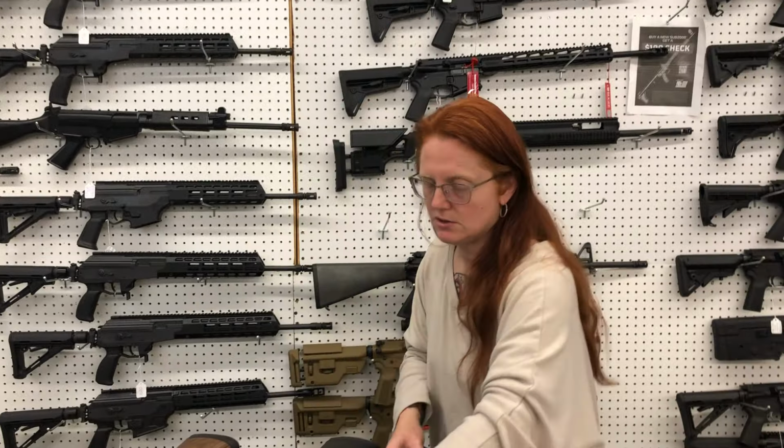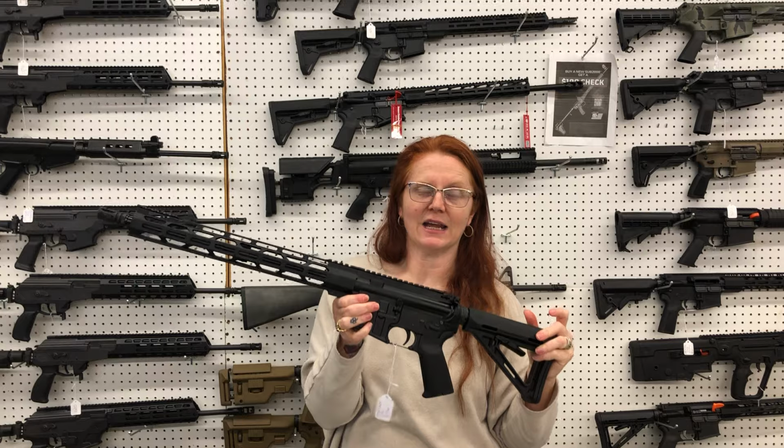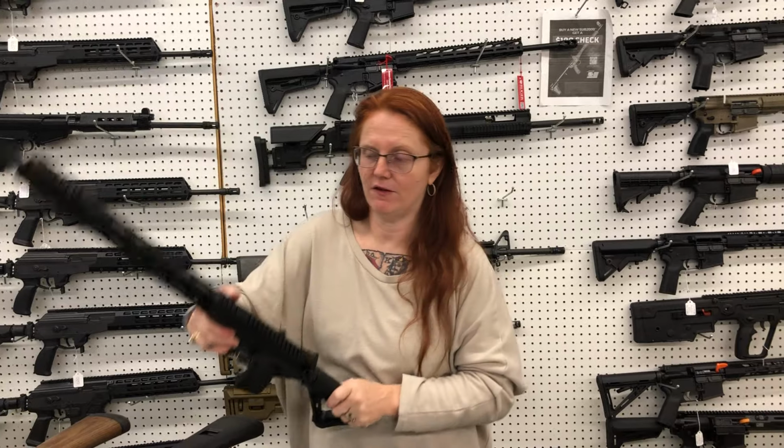One more, ladies and gentlemen. Diamondback DB15. We did get a stack of these in. They're sale guns, so DB15 5.56 for only $450.